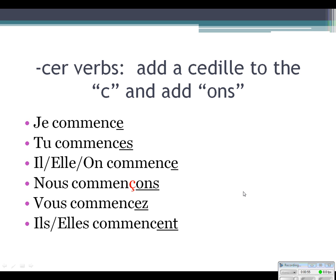To conjugate a CER verb, drop off the ER just like normal, but you do have to add the accent cédille to the C in the nous form before adding ONS. So the conjugation is je commence, tu commences, il, elle, on commence, nous commençons, vous commencez, ils, elles commencent. Notice again in the nous form I've highlighted the accented C that you have before you add the ONS.